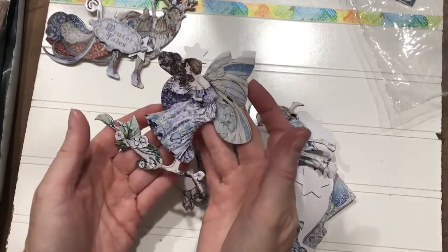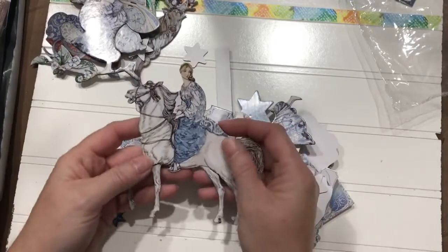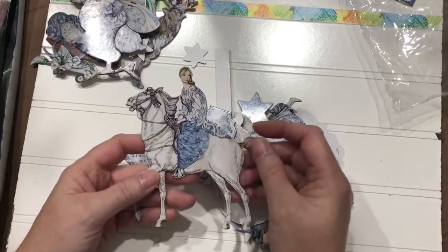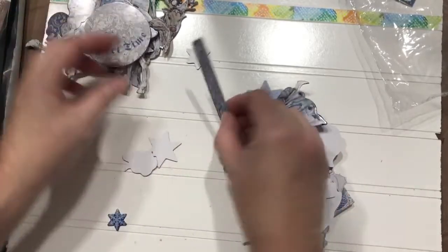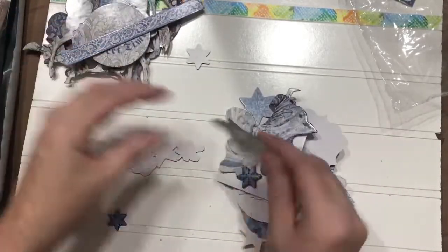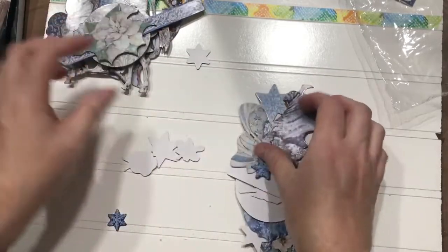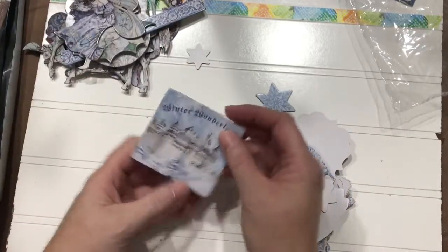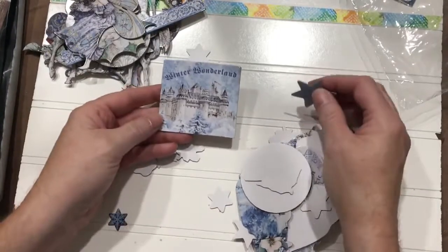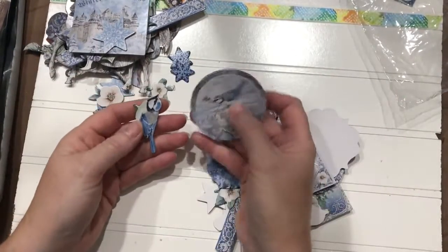Look at this. Oh, a winter fairy book. Oh my goodness. Well, I'm going to have to watch to see if she comes up with paper for this, because I'm going to be in so much trouble. Nice border chips. The white poinsettia, and it's kind of a mossy sage color. Another one of the fairies. Oh, Winter Wonderland and the castle. It's not a Frozen type thing, but it's fairies, and I love that.